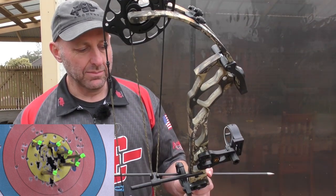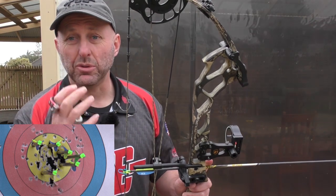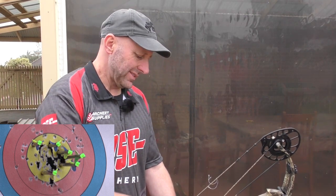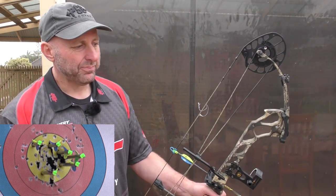It's got the compression limbs, which is standard on all PSEs. What this does is pull the limbs down and put more tension on the strings and cables, makes the bow quieter and makes it perform better. Like the flexible cable guard and the roller slide, you don't need any of that stuff. It doesn't really do anything.